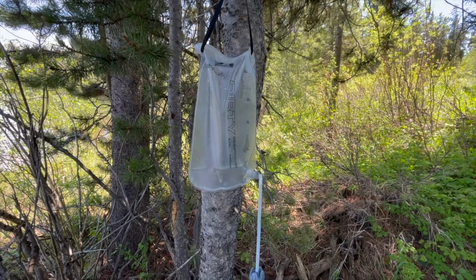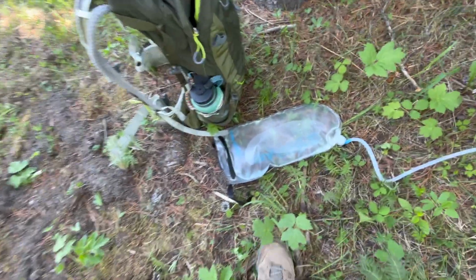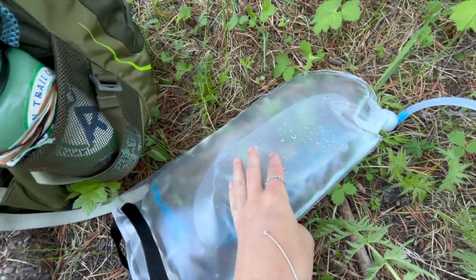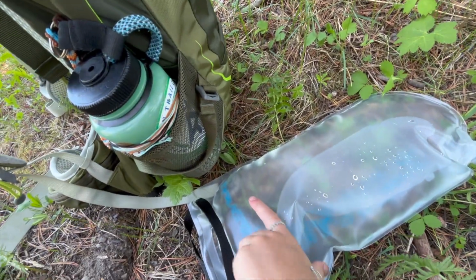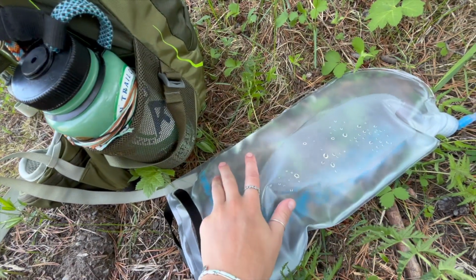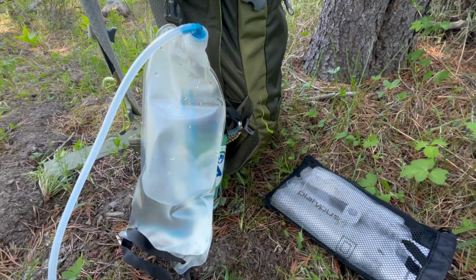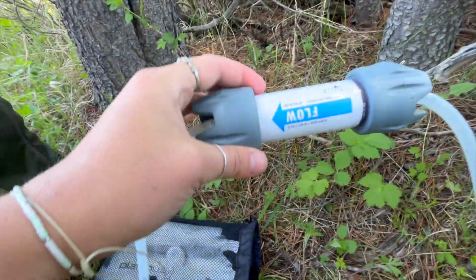Alright, so we are pretty much done filtering water here, and I have a whole bag full of fresh water. So I'll pour the majority of this water into my Nalgene, whatever fits in my Nalgene. Any leftover, I'm gonna want to save a little bit of water for the backwash. So we're gonna use clean water for the backwash. That's important, clean water for backwash. Okay, now for backwash. I bet you guys are like, oh, what's that? So each time you filter water, right?